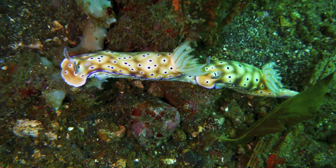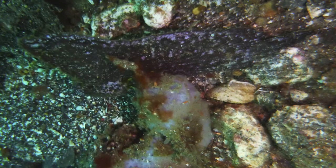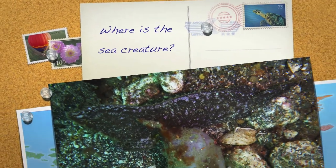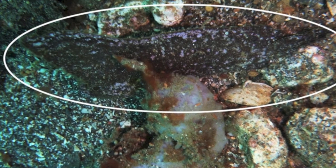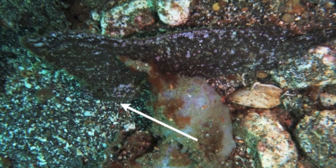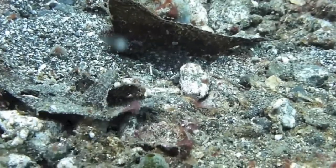Not only are some of these animals hidden, but some are very well camouflaged. They're out in the open, but still difficult to see. So we're calling this segment, Where's the Sea Creature? Circled is a cockatoo waspfish. The arrow is pointing to its head. It may look like a leaf on the ocean floor.